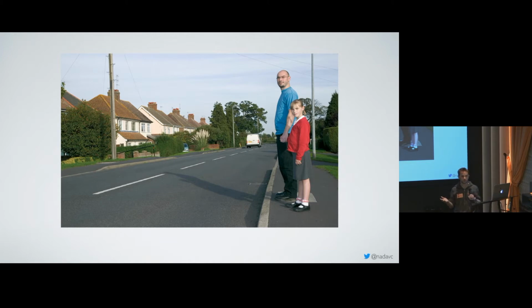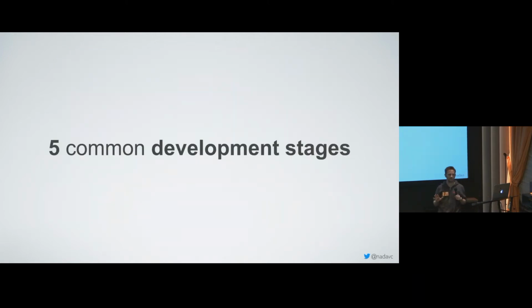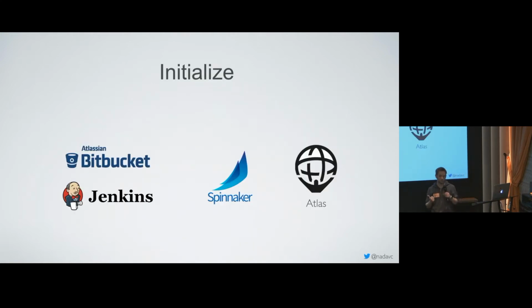Okay, and what does that paved road actually look like? We identified five common development stages, and I think it's very similar to what everyone else has experienced everywhere else. First, we need to initialize a project when we start the lifecycle. What does that mean? In our case, we need to create a Git repo, that's Bitbucket there. We need to create a Jenkins job for CI. We need to do the deployment pipeline in Spinnaker, which is our CI/CD tool. We need to set up monitoring and alerts, and there's a bunch of other stuff. And basically, getting all those things to communicate with each other with webhooks and whatnot. A lot of work, but this is phase one.